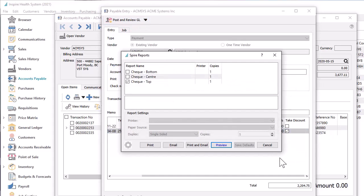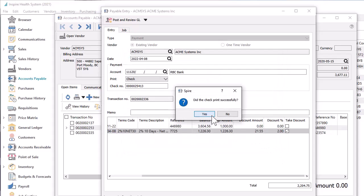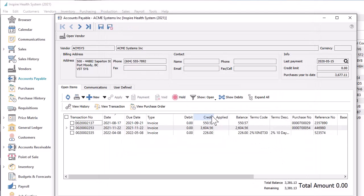Print the checks or remittance if requested. And now fully paid invoices are no longer displayed on this open list.